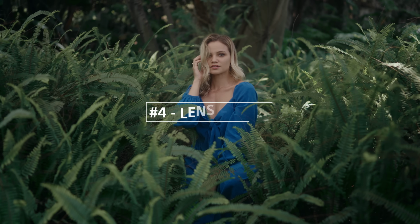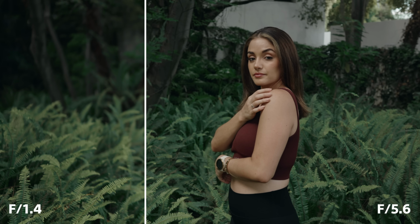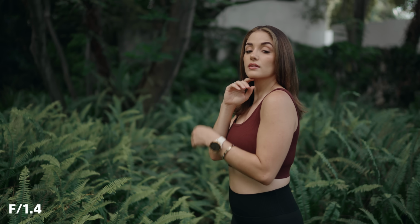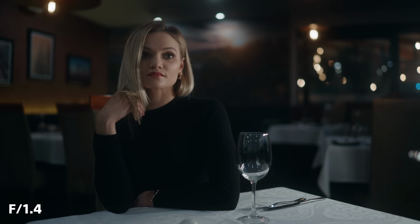Tip number 4. Lens choice. Although depth of field is not the determining factor for something to be cinematic, shooting wide open at f1.4 or f1.8 helps to knock out the background by blurring out distractions. So basically, a prime lens is your best bet.